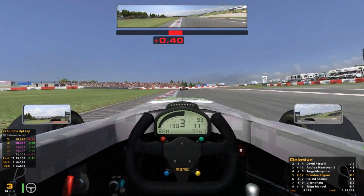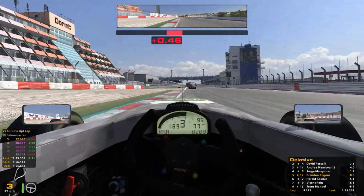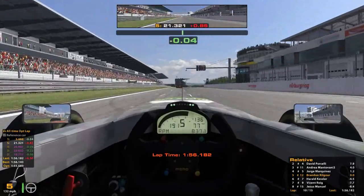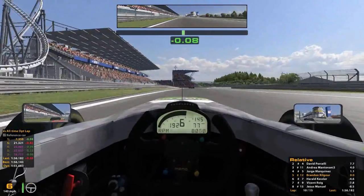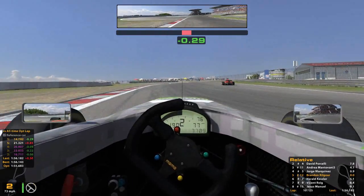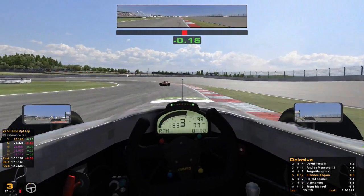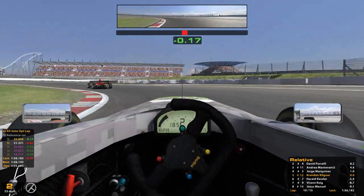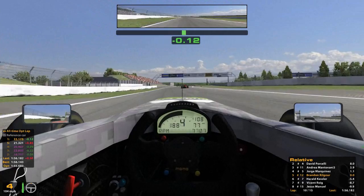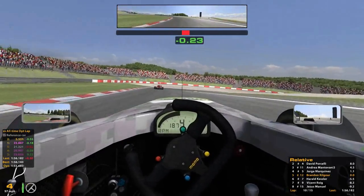Whoa! They got the bumping around there. Gave him the breathing room he needed. 1 minute 56.182. He has a much different line through this whole section than I do. I'm not willing to try and change mine at the moment. Especially when I'm setting purples.